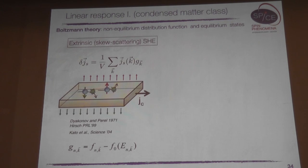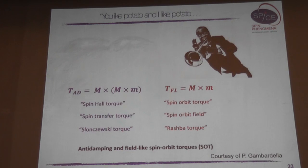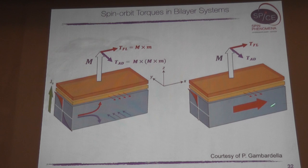But let me remind you why, particularly this part, the one coming from the non-equilibrium polarization accumulated due to the inverse spin galvanic effect, actually has the two terms. And this is a bit of a reminder of the physics of the spin Hall effect. Yeah. No one asking questions? Yeah.